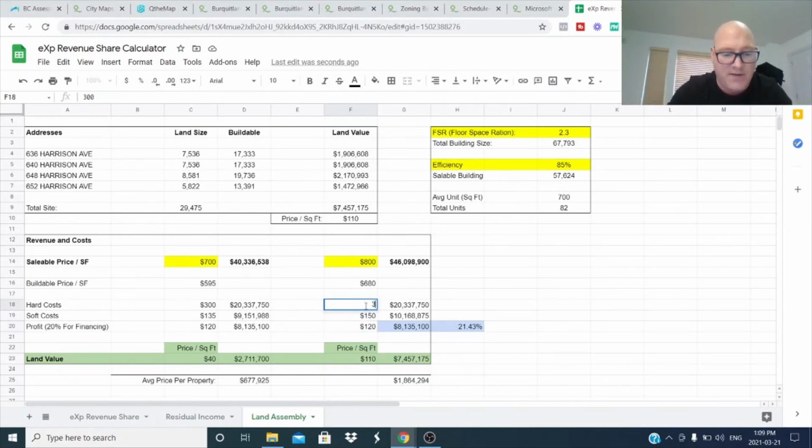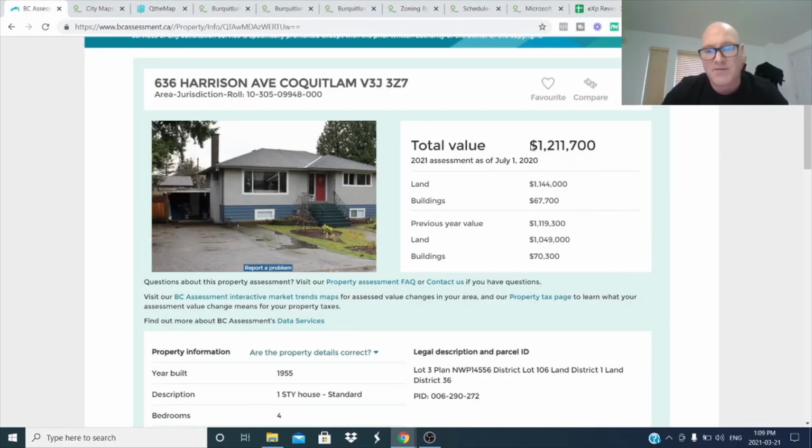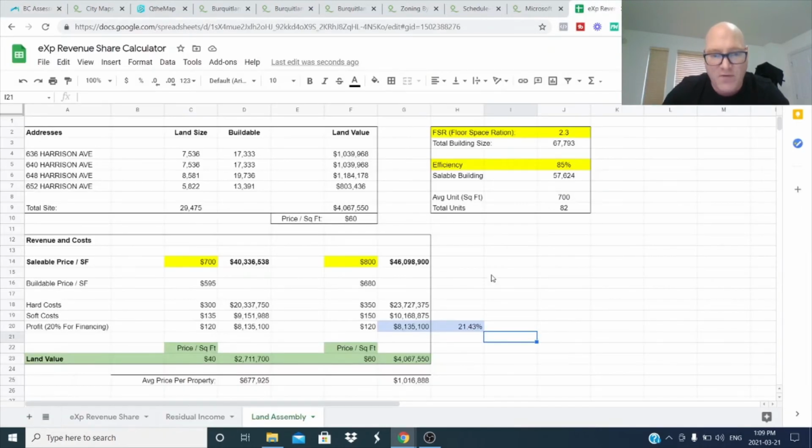You know, if this went to 350 and that went to 150, well, now, okay, at $60 now we're at an average of $1 million per property, give or take. Of course, they're not going to all get the same, but then you come here and you look at the BC assessment. Well, of course, that would just never work. So again, we'll put these numbers back to where they were, which was the closest that we could guesstimate.